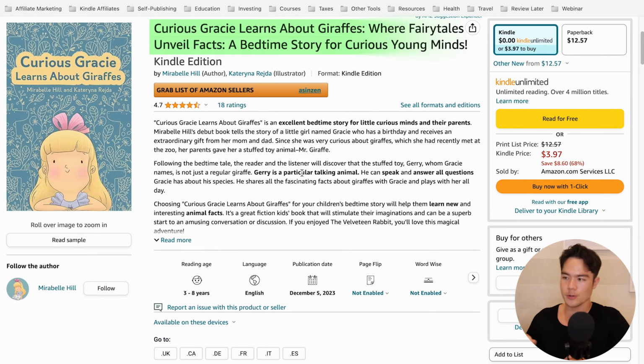Our next book is Curious Gracie Learns About Giraffes, Where Fairy Tales Unveil Facts, a bedtime story for curious young minds.